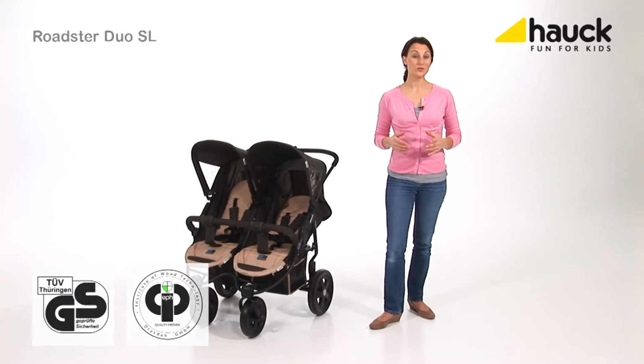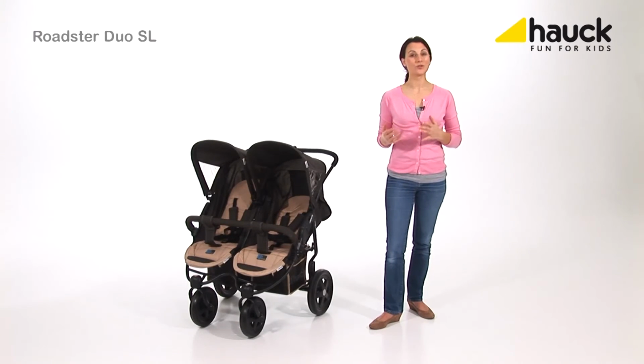The Roadster Duo SL is double the comfort and twice the flexibility.